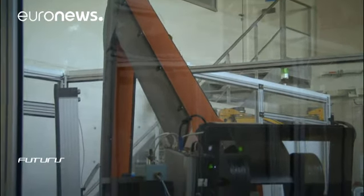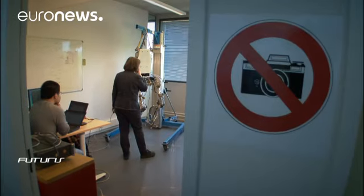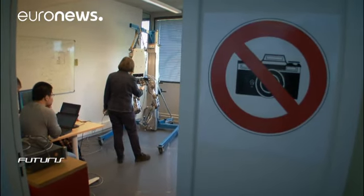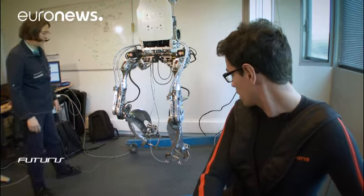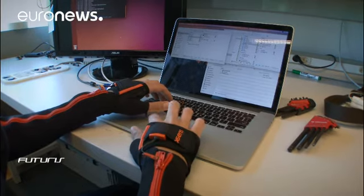This laboratory in the Paris region is also a partner in the project. Engineers have developed another prototype that goes even further, with an exoskeleton for the legs. The goal is to reproduce the complex mechanism of balance, which doesn't exist in the current exoskeleton.